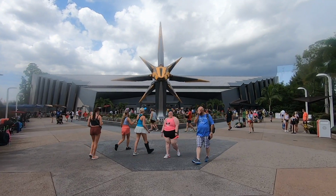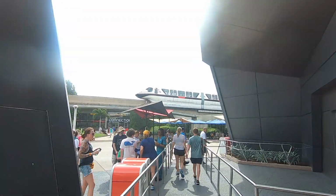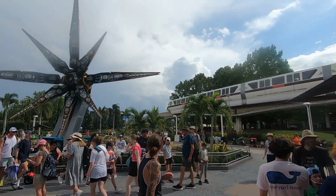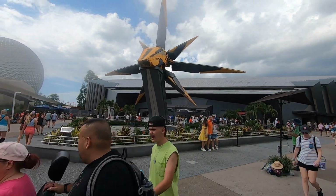We spent the last 45 minutes up in Mission Space, walking around, did a bit of shopping. Now it's time for us to do Guardians of the Galaxy Cosmic Rewind. This is the main coaster here at Epcot.